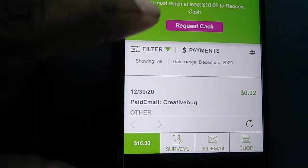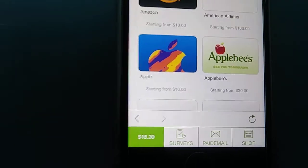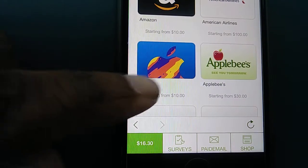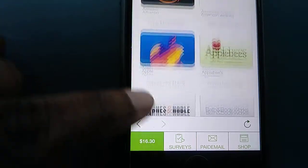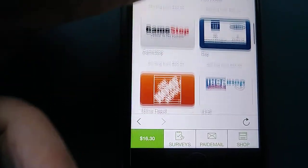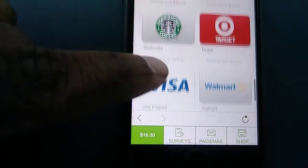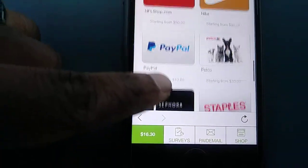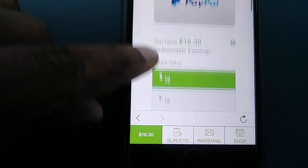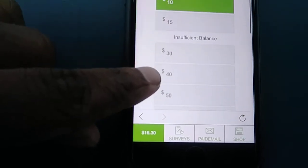I do want to cash out on this site. Now, if you've been a member of this site for a long time, you remember you had to have a $30 threshold in order to cash out. They've actually lowered that to $10, which is a lot easier for people to reach. You'll see here they have different options in order for you to cash out. Amazon, Best Buy, they got some restaurants on here, things like that. If you're interested in Walmart, Visa gift card. I know a lot of you guys are interested in PayPal, so that's what I'm going to do here. Click on PayPal, and right here, $10, $15, $30, $40, $50, $100. Those are different ways you can cash out.